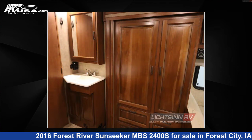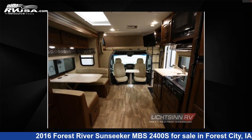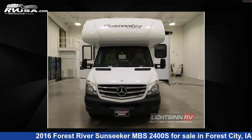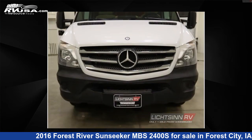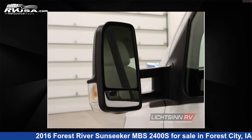This used Forest River is 24 feet 0 inches in length and features a Deluxe Enhancement Package interior, sleeps 6, slideout, and 35 gallons fresh water capacity. The floor plan layout of this Class C features bunk over cab, rear bath, rear bedroom. This 2016 Forest River Sunseeker MBS 2400S is built on a Mercedes-Benz Sprinter chassis.